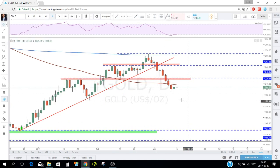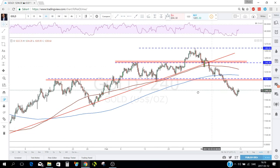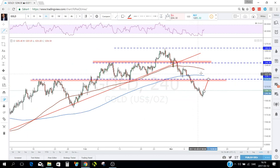So what I will be looking at on the daily, let me go down to the 4 hour. What I will be looking at is the 1220 area up here. I will be looking at this level to see if there is any bearish evidence, because this is the flip zone where the resistance went support, and now it should once again act as resistance. And as you see, the 200 and the 100 moving average maybe will make it down to here when the price is in this area.